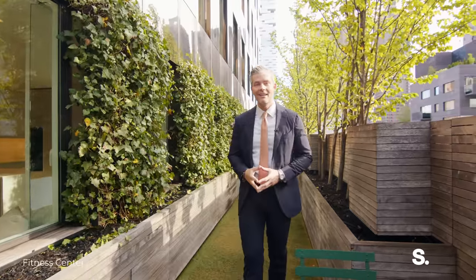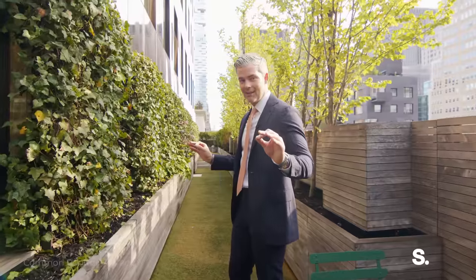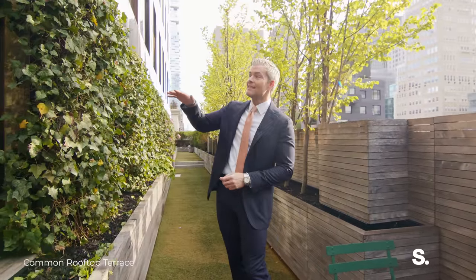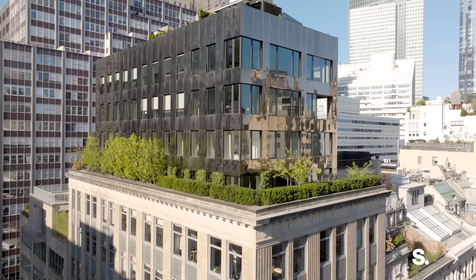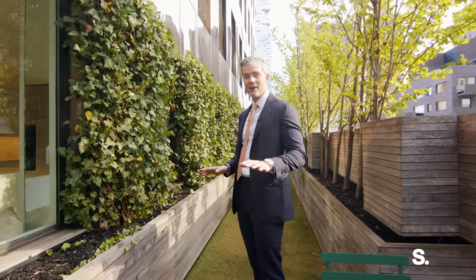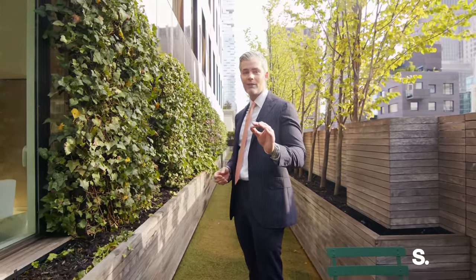So that's 37 Warren, penthouse C and D, combined to create the perfect floor plan, the perfect Tribeca home. 5,500 square feet interior over 2 floors, 5 bedrooms, 5 full bathrooms, 2 powder rooms, nearly 1,500 square feet of wraparound terrace. This is our newest Serhant signature listing, representing the finest homes in New York City, over $10 million.